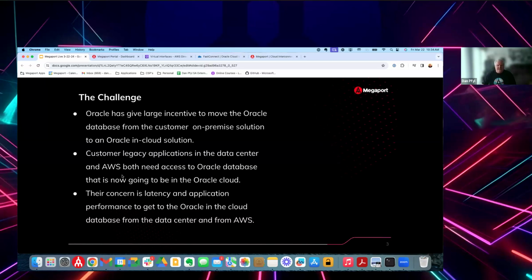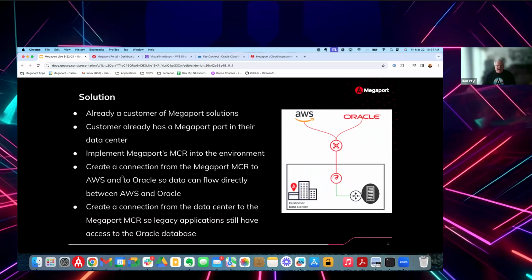So how can Megaport help with this? The good news is the customer is already a customer, but we can integrate this solution with one of our products called a Megaport Cloud Router. It's basically a virtual cloud that sits in our infrastructure, where a customer can build a virtual cross connect between a cloud like AWS and our Megaport Cloud Router. They can build another virtual cross connect to their Oracle in the cloud, and they can have a VXC come back to their data center. So now all the data center legacy apps can still get to the Oracle database. With that, let's get into the demo.